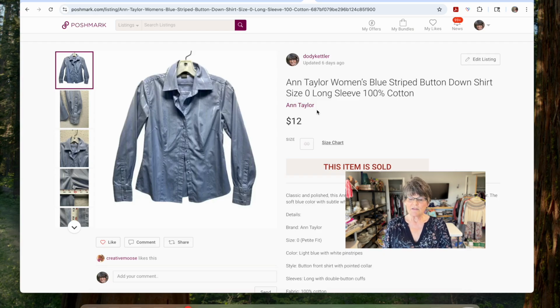This little Ann Taylor's Women Blue Stripe button-down shirt, I paid $1/4 for this at a yard sale. It's 100% cotton, and even though it was a size 0, I just knew that it kind of had that career type thing going for it. And even though it was a size 0, it sold. Somebody sent me an offer for $12, and I was happy to take it.